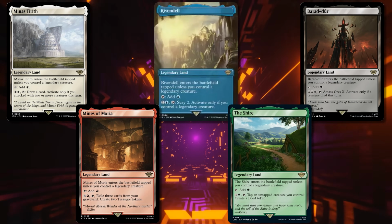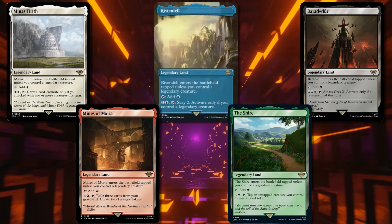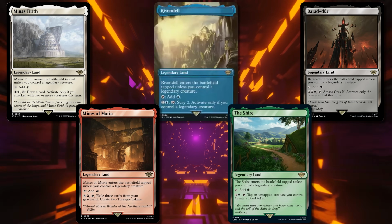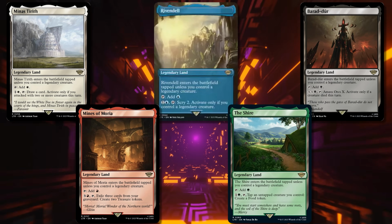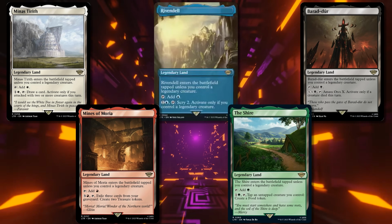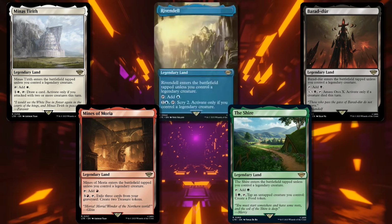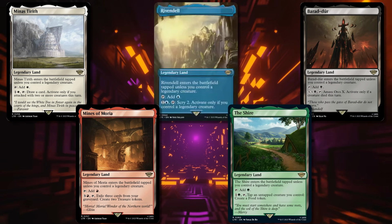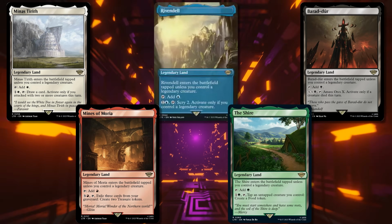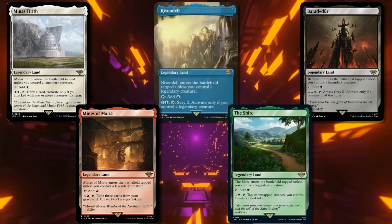Plus, you can always pick and choose the turns you play your tap lands in a lot of situations. Yes, we have Minas Tirith, which lets you draw cards if you attack people. Rivendell lets you scry. Barad-dûr lets you amass Orcs. That's probably the worst one, but they're all just kind of free if they enter untapped, right? They're just untapped lands that do other things. Mines of Moria lets you make Treasures, and the Shire gives you a Food token. Yeah, they all ask you to jump through a tiny hoop, and then they give you this ability. These abilities are all at great rates.